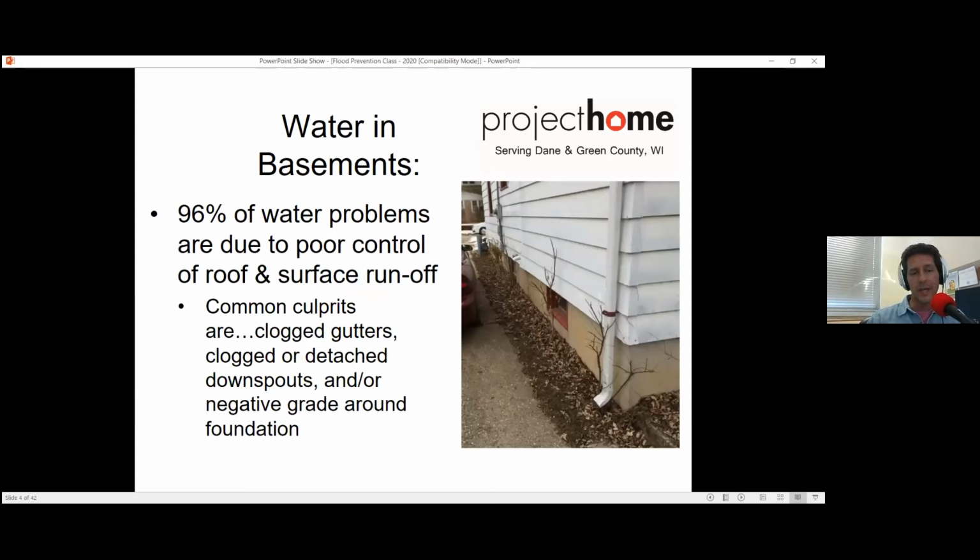We also know that 96% of water problems are due to poor surface control of roof and surface runoff. If we're not controlling the rainwater that hits our roof and comes through our gutters, and then also hits the ground, that's the biggest culprit. That happens all the time.